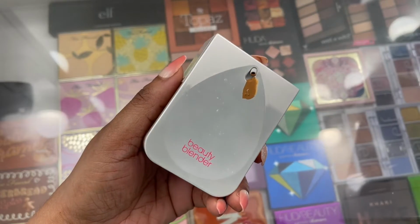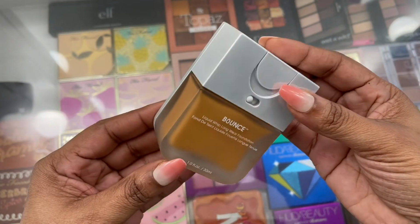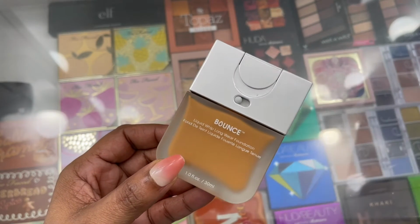It's the Beauty Blender Bounce Foundation, and I got it in the shade 4.05W. Unfortunately, this foundation is way too orange for me. I think I have to drop down to a 4.00. But I like the concept of this foundation where you really don't have to dip into anything, so there isn't any kind of contamination issue. However, the shade is not my shade.